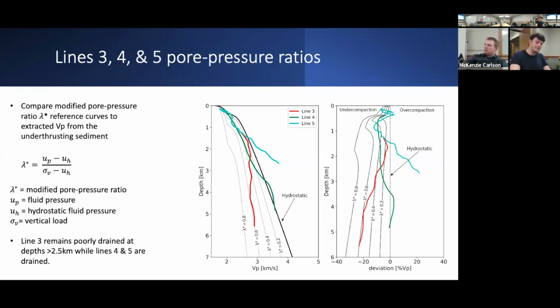The plot on the right-hand side is showing the deviation in VP from what we would expect from a hydrostatic condition. You can think of this as a residual VP in a seismic survey sense too. What this is showing is that for a lambda star of 0.6, which is what we get in line 3 at about 4 kilometers depth, we have a deviation in VP from hydrostatic of about 25%, which is pretty interesting. It's quite significant.